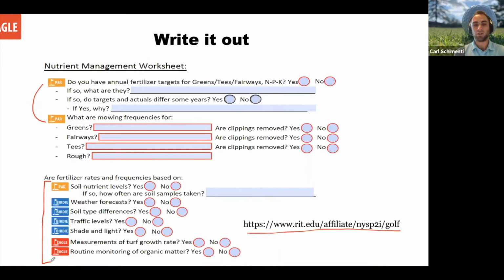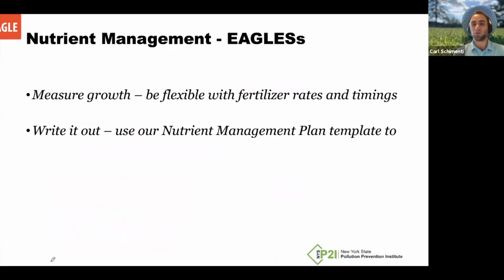But this is a really easy way to create a nutrient management plan. We call it a worksheet. And once you fill it out, then it's a plan. Becomes something you can give to people, and we'll give them all the information they need regarding your nutrient management plan. So, those are the par, birdies, and eagles of our nutrient management plan section.